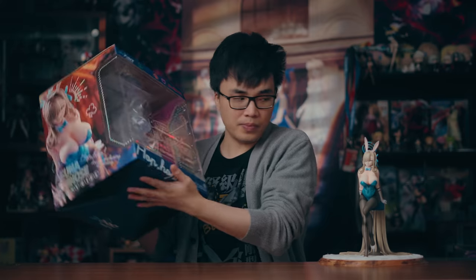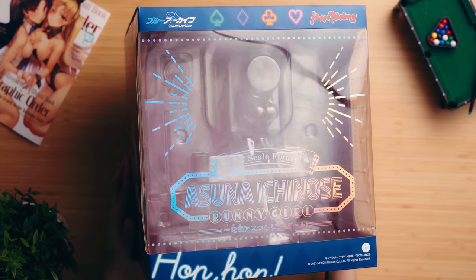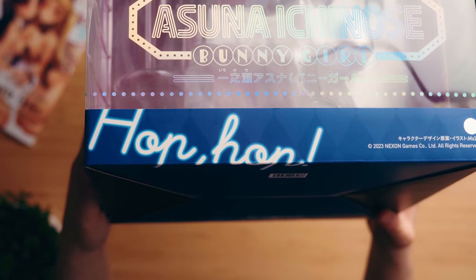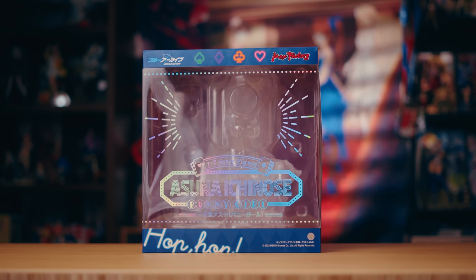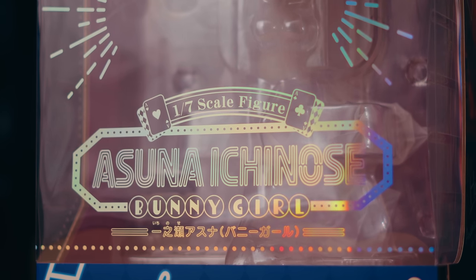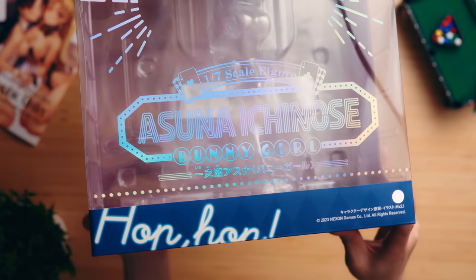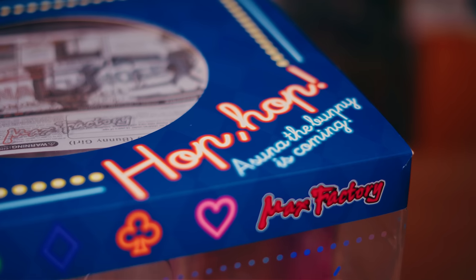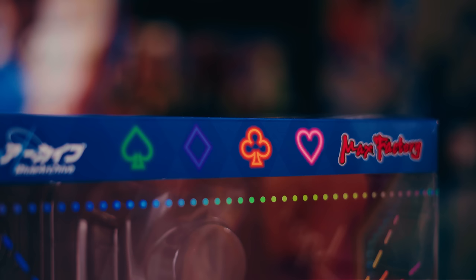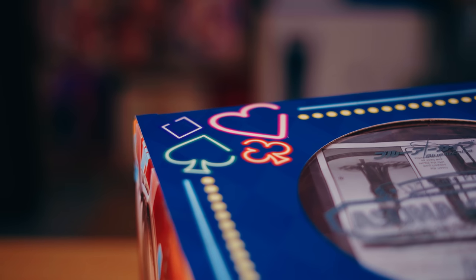All right, now before we talk about the figure, let's talk about the box she came in. So this is the box. It's got a nice blue color on it, obviously to match Asuna's bunny girl outfit, but it's not exactly the same shade of blue. So on the front of the box, you do have the giant window with some text with some nice graphic elements to it. You have the playing cards, 1/7 scale, bunny girl, and it's got this nice holographic look to it. Aside from that, you have some neon text, which kind of gives it that neon sign look, as well as some playing card symbols. So you got the spades, the diamonds, clubs, hearts, you know the deal.